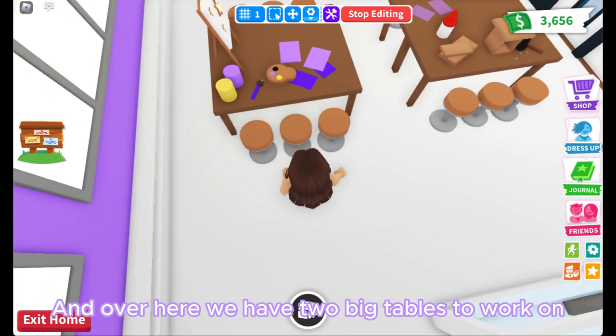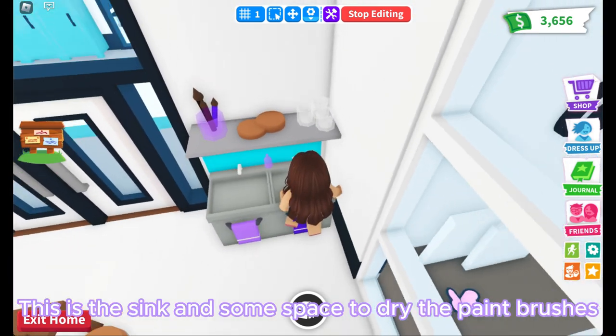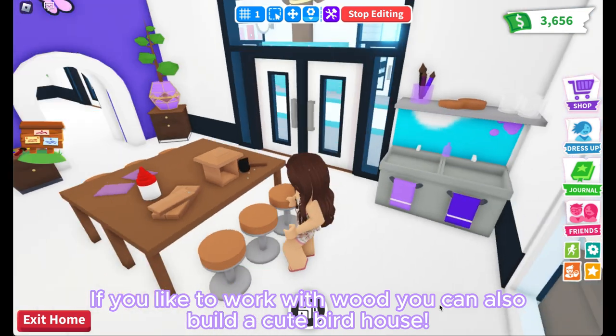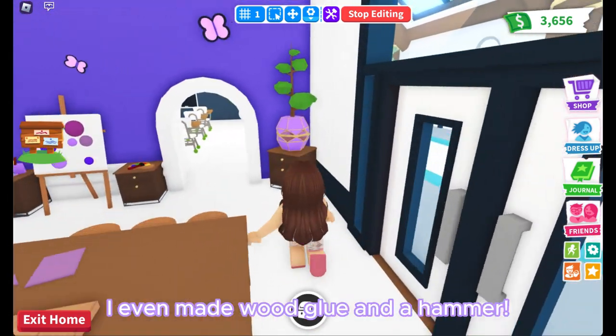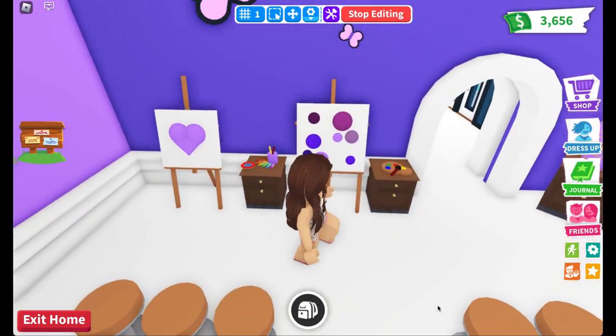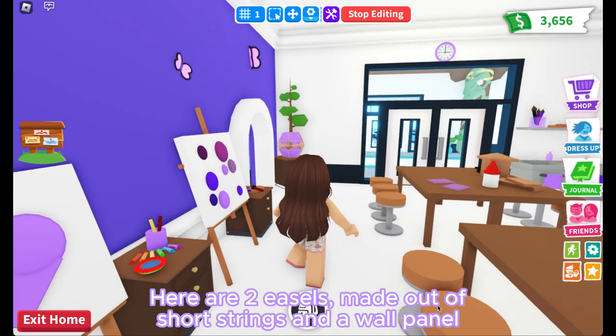And over here we have two big tables to work on. This is the sink and some space to dry the paint brushes. If you like to work with wood, you can also build a cute birdhouse. I even made wood glue and a hammer. Here are two easels, made out of short strings and a wall panel.